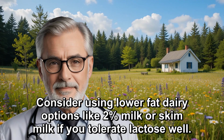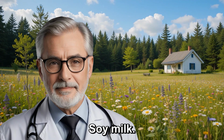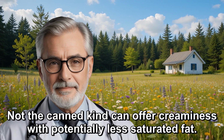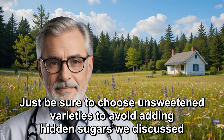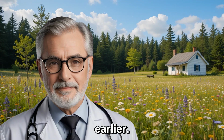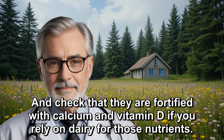Instead of defaulting to whole milk or cream for creaminess, consider using lower-fat dairy options like 2% milk or skim milk if you tolerate lactose well, or explore unsweetened non-dairy alternatives: almond milk, soy milk, oat milk, or coconut milk. The beverage type, not the canned kind, can offer creaminess with potentially less saturated fat and no lactose. Just be sure to choose unsweetened varieties to avoid adding hidden sugars we discussed earlier.